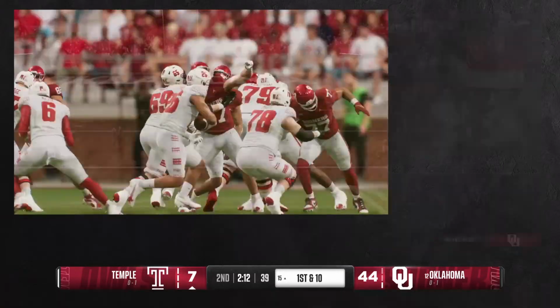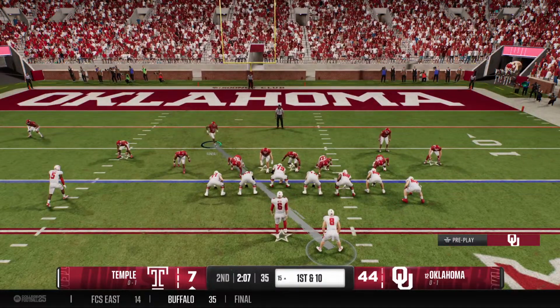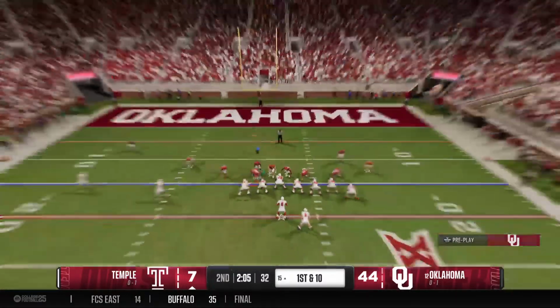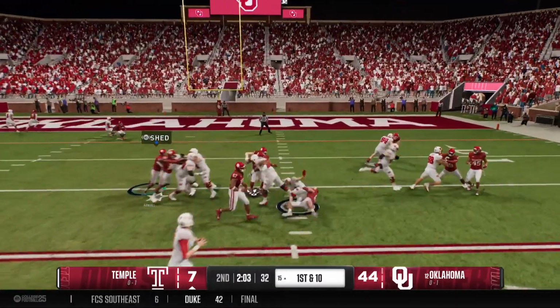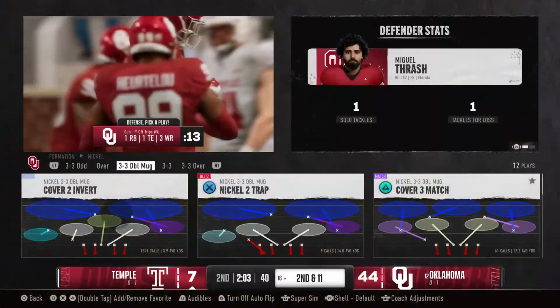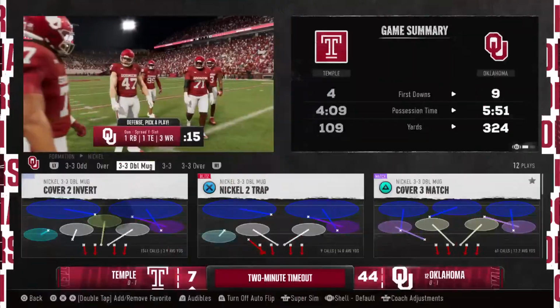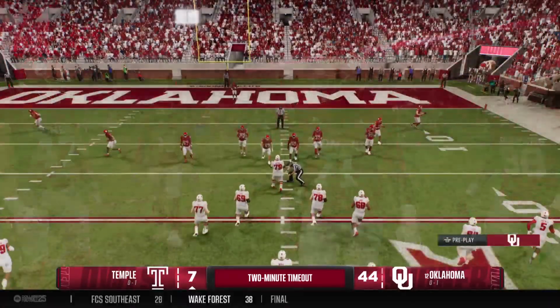And that is exactly why you stick to running the football. Haven't had a lot of success, but boom, you pop one, right? That's what you got to do. You cannot become one-dimensional and just throw the football every down. Love the offense sticking to the run. Nice job getting the first down. Second down here, and maybe they've got time to get one more snap off before the 2-minute warning.